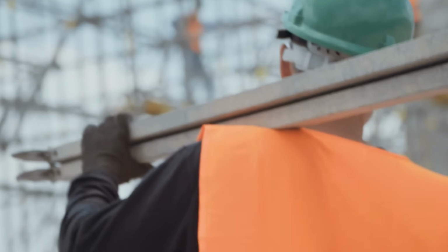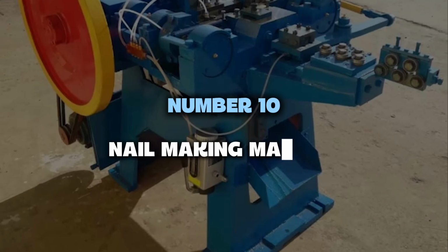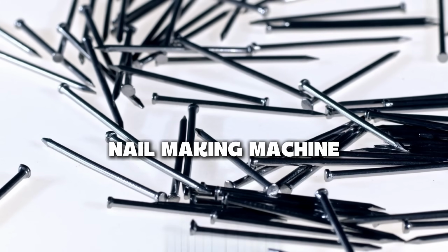But let's go back to the construction sector with the next machine. Number 10. Nail making machine.